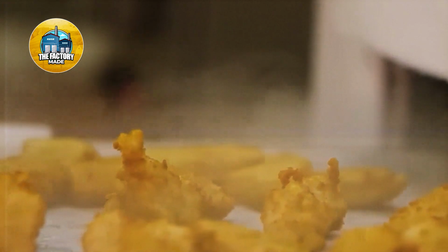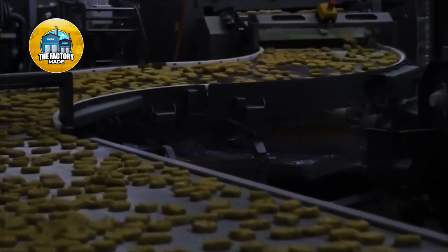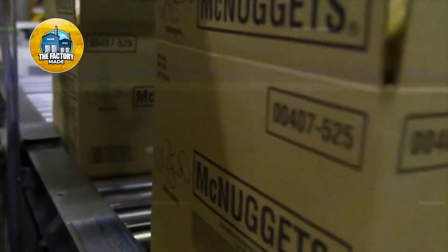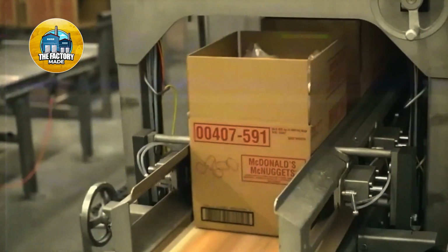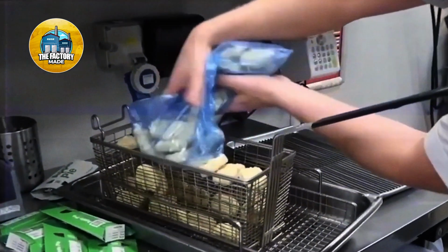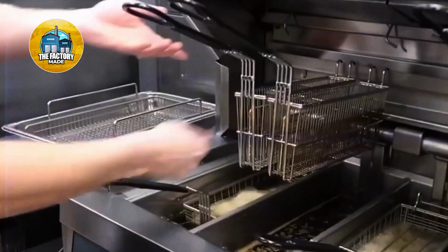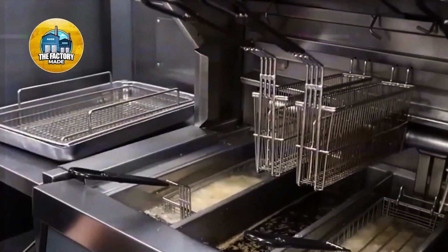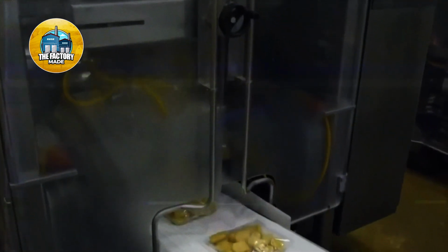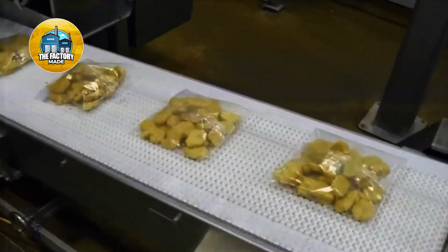But have you ever wondered how they stay so fresh and crispy by the time they reach your tray? The bags are then sealed and shipped to McDonald's restaurants around the globe. The packaging ensures that the nuggets remain frozen until they're ready to be cooked and served to customers. The frozen nuggets are shipped to distribution centers, from where they're sent out to individual restaurants, ensuring they're ready for frying at a moment's notice.